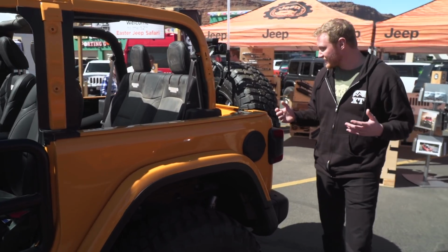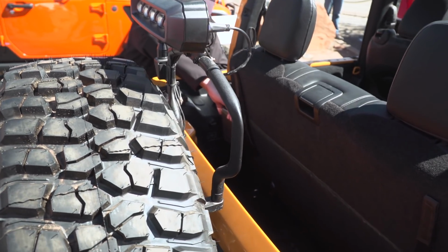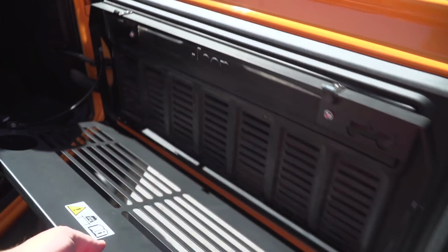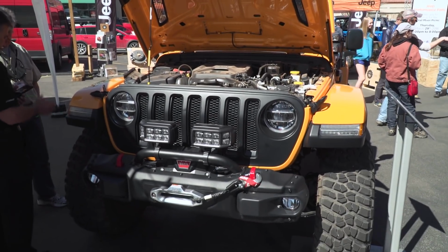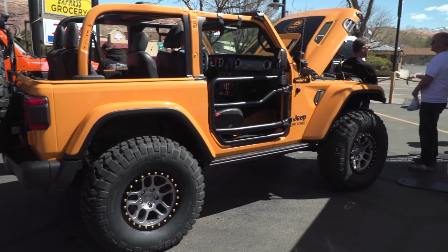Coming around to the back side here, you can see that this whole third brake light bracket is a little bit different. Even on the inside here, you have the Mopar tailgate table installed. Literally everything in the catalog has been installed on this Jeep from front to back. This is a really great example of what you can build from parts directly from Mopar without even having to get into the rest of the aftermarket.